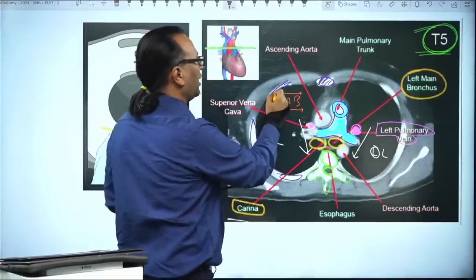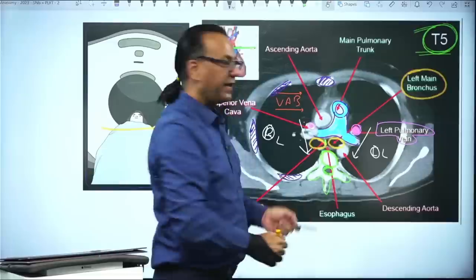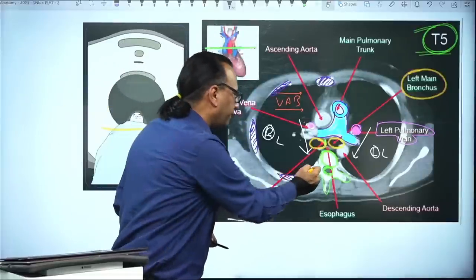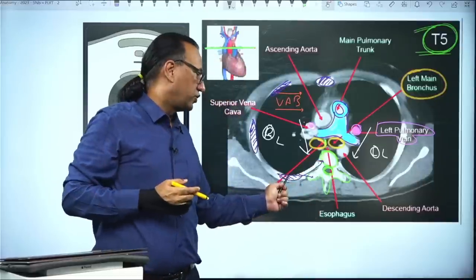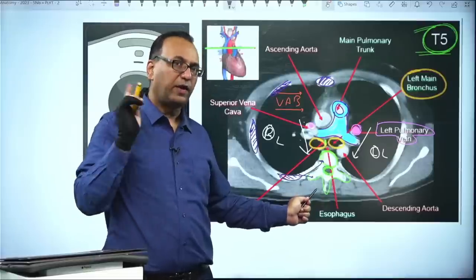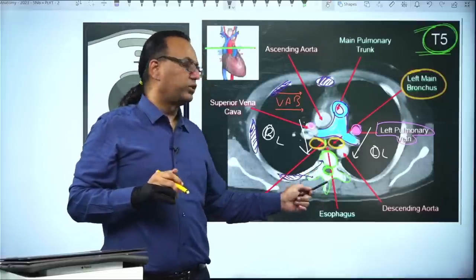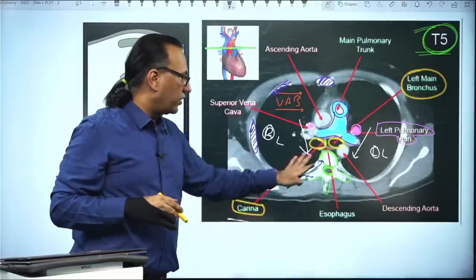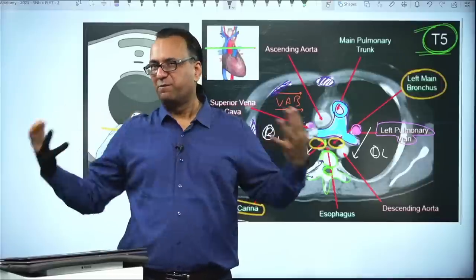Because the ribs are obliquely placed, there will be multiple ribs coming into the section. And what is this joint between the rib and the vertebra? There are two joints, costovertebral and costotransverse joint, costo meaning rib. But remember, whether costovertebral or costotransverse joint, both are plane synovial joints. Why do you need a synovial joint here? I need a synovial joint here to have free movement during breathing.